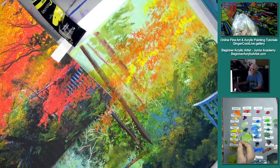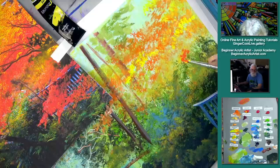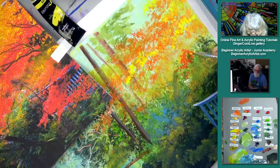Here's some vermilion and yellow. Let's see what we get there. We mix that, should be a nice orange, nice bright orange. Yeah, that's a nice bright orange. Let's see how we're doing with that. We want a nice bright orange with some flowers, you know, some leaves turning this way. That's pretty.